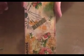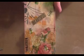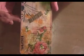I wanted to put beautiful, but I couldn't at the time find my letter stamps, which I bought some more of yesterday. That's the other thing I bought. I bought some more letter stamps, and I just did that. Like I said, I'm not the greatest at making tags, but whatever. It was fun. And so then I decided to do this one.